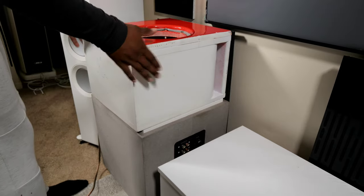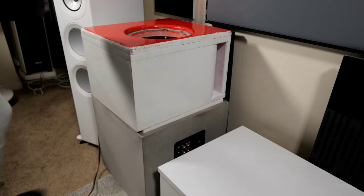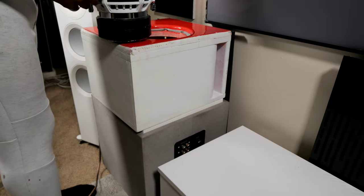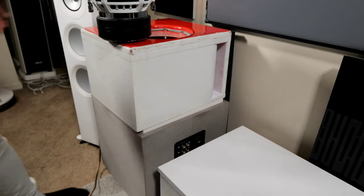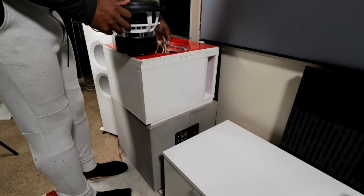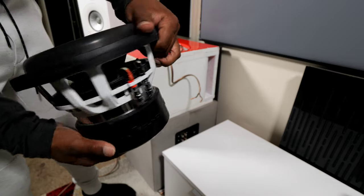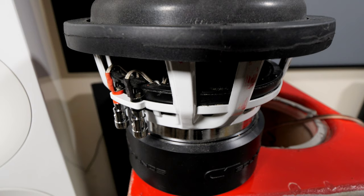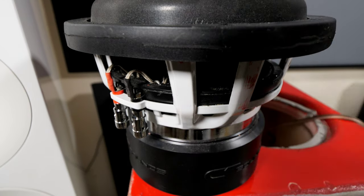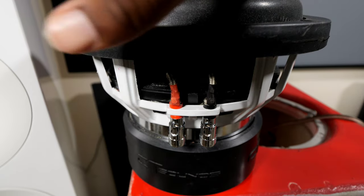Now, like I said, this is an enclosure made for the 8-inch sub. Like I told you guys, you want to match your sub and your enclosure size to make sure you get the optimal performance. So I now have my placement, right? And this box has wiring on the inside. And if you guys notice, there's 2 sets of terminals on each side. So there's 2 binding posts here, 2 binding posts here. This allows for different wiring configurations.